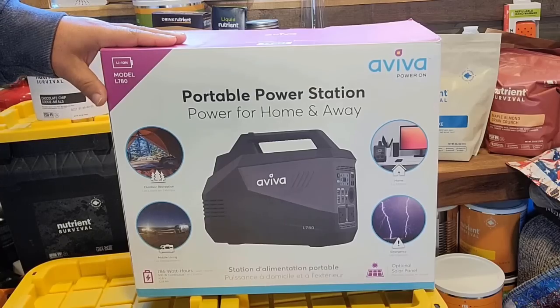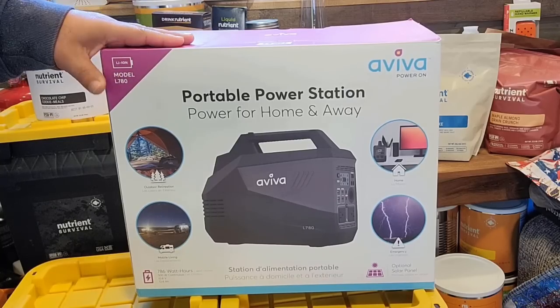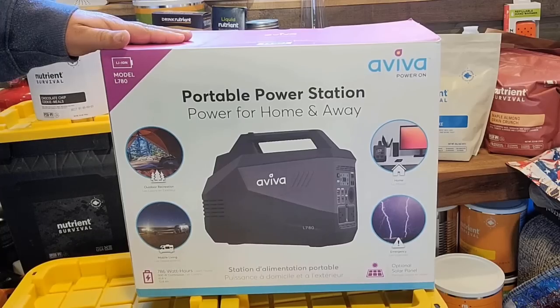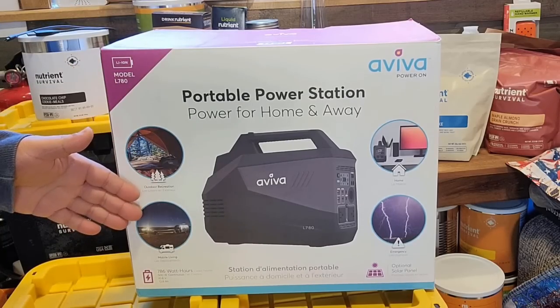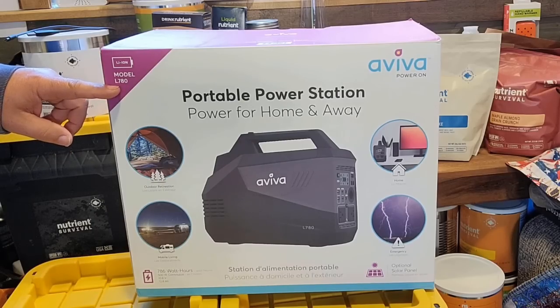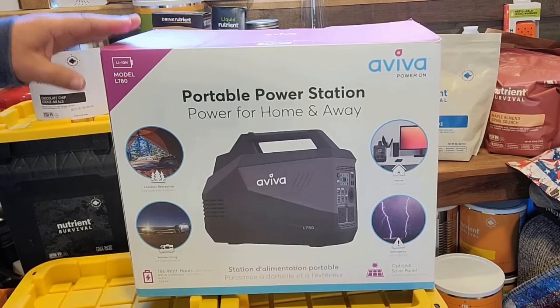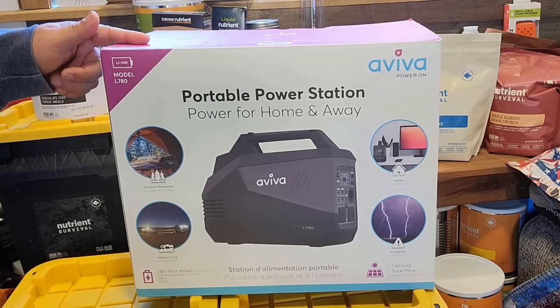You all know that whenever I provide you with a review, it's an unbiased review. I'm going to go through the things that I like about this, and there may be a couple of things that I don't like about it. We'll find out. I still have to take it out of the box, but so far for the price, this looks like a pretty good solar generator. As you can see, here is the L780 model, which stands for 780 watt hours of storable energy. So let's go ahead and unbox it and see what it looks like.